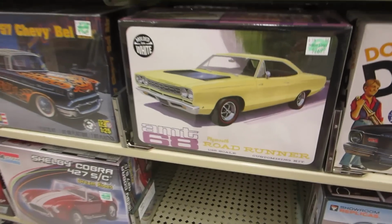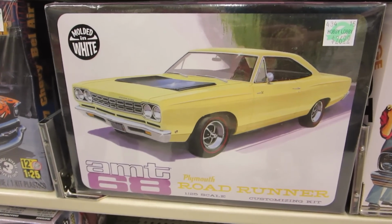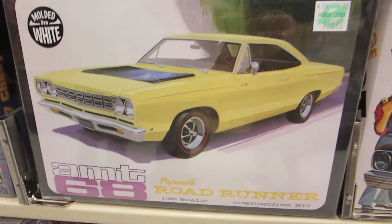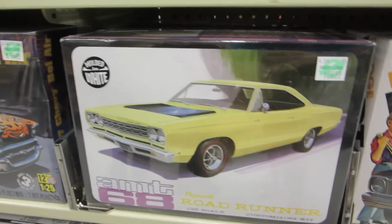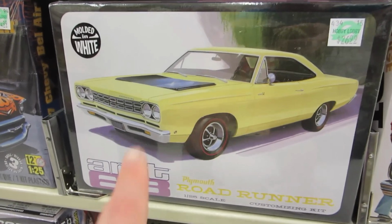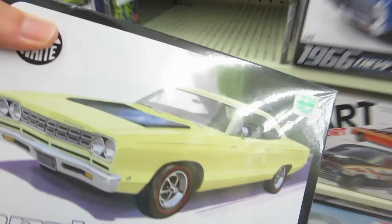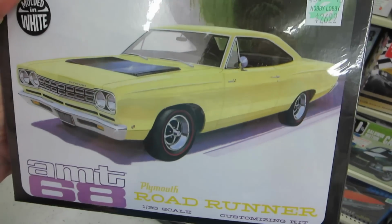Holy crap, guys. I have never, ever in my life seen an actual 68 Plymouth Roadrunner. That is my dad's car right there. I've seen 69s, I've seen 66s, I've seen 70s. I've never seen the actual year, make, and model of my dad's car. It's even the same color. Look at that.